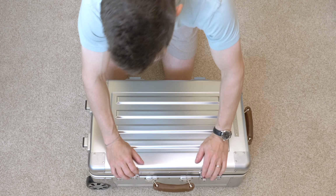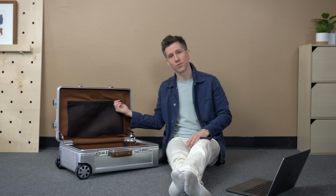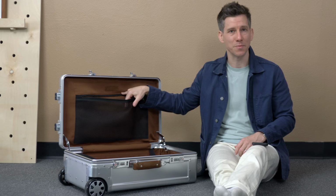This also kind of helps lock everything in place. And that's it. This suitcase would be very easy to unpack into drawers, but given the trunk shape, it's also very easy to live out of. It's like having a compact portable dresser. Super practical, especially in a tiny hotel room. And you can even put your dirty clothes here in this mesh amenity pocket on the lid.